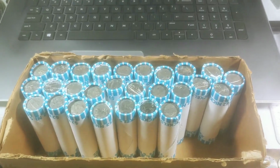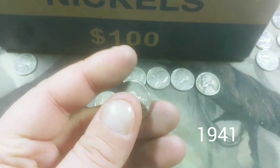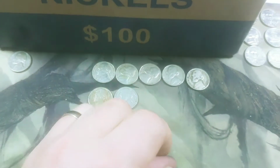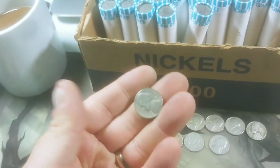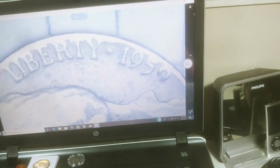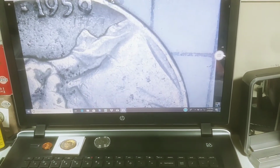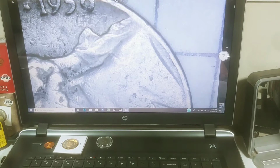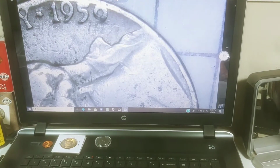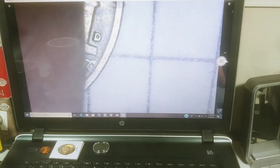Almost halfway through the box on roll 23. We have our fourth one from the 40s, 1941 from Philadelphia. On roll 25, we have another from the 50s, and this one kind of tripped me up for a minute. It is a 1959. At first I thought it was 1950, which I don't have yet, but you can see the bottom part of the notch is just simply worn away, and so it is a 1959 from Denver.